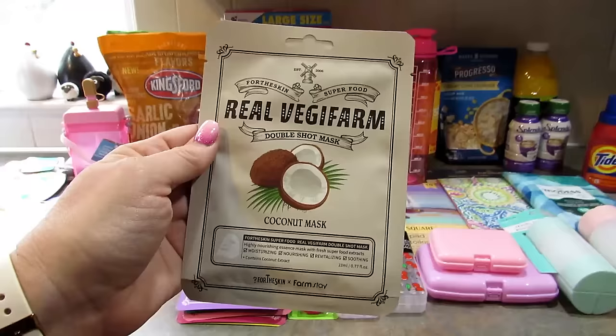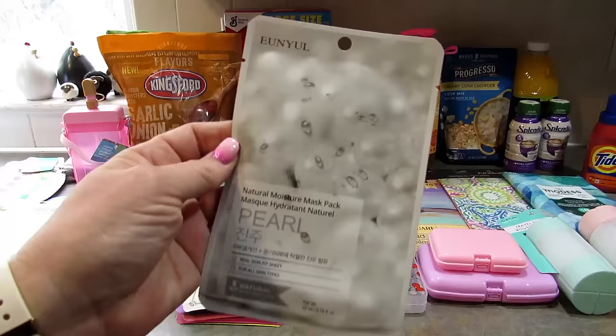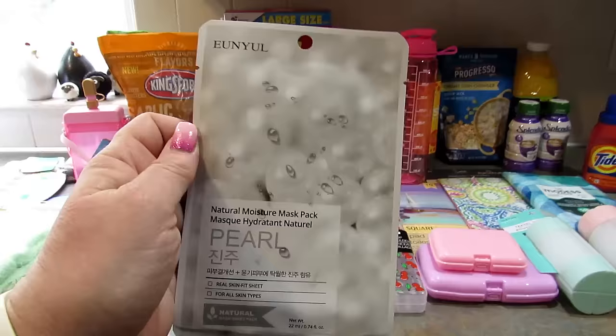And then by Yunyul, this is also Korean Beauty. This is a natural moisture pearl face mask. So natural moisture face pack, it says. So it says pearl. This one stays on for 15 to 20 minutes. I got two of those, actually.